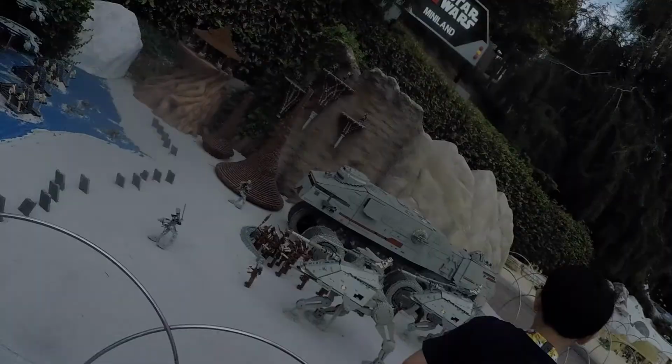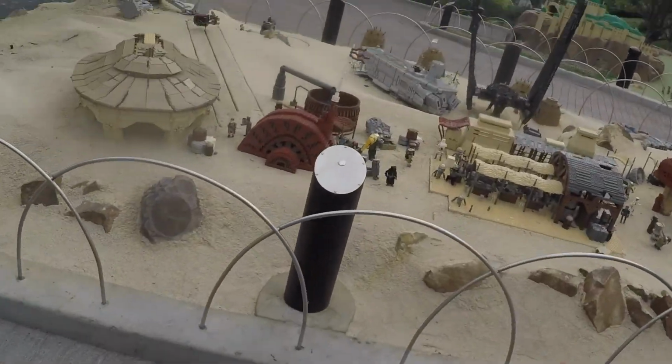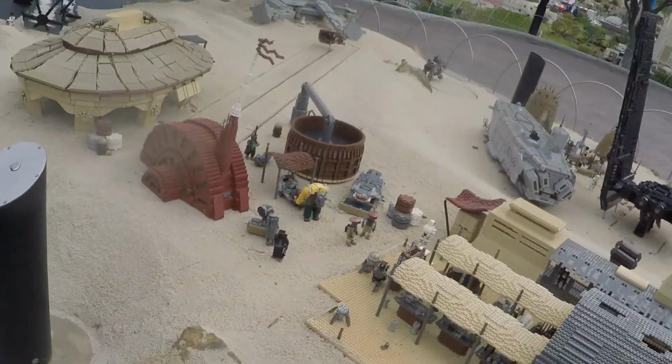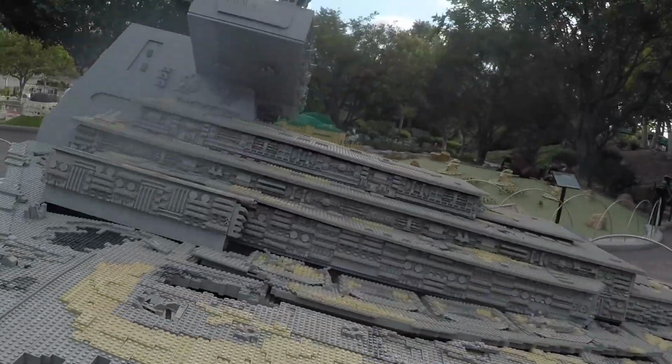Here we have the battle on Kashyyyk. That's the droid attacking the Wookiees. And that's Jakku, right over there. Oh my god, it's a scratched Star Destroyer. Neat details there. Very neat. Very neat indeed.